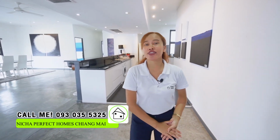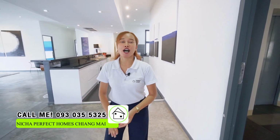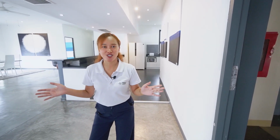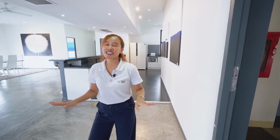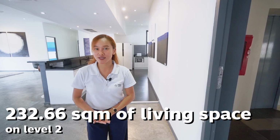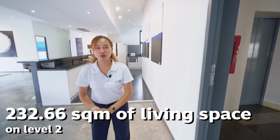So today I'm here at the JC Hill Place, or at the Jet Yards. Today I would like to show you guys the room that we just got. It's on the second floor, really nice and big. It's 3-bedroom and 2-bathroom, with 232.66 square meters. I would like to show you guys.